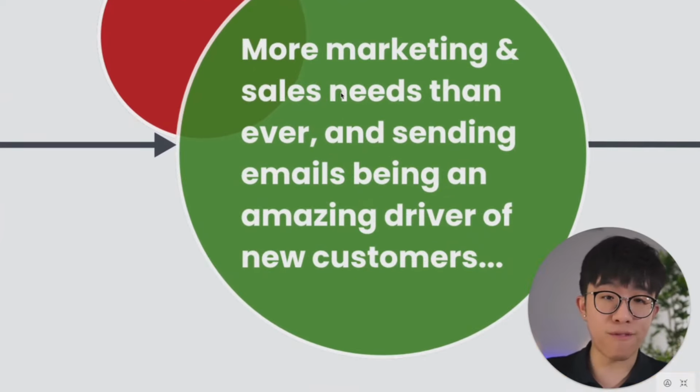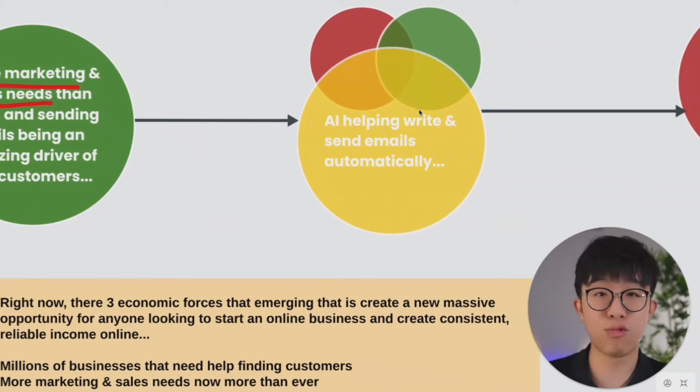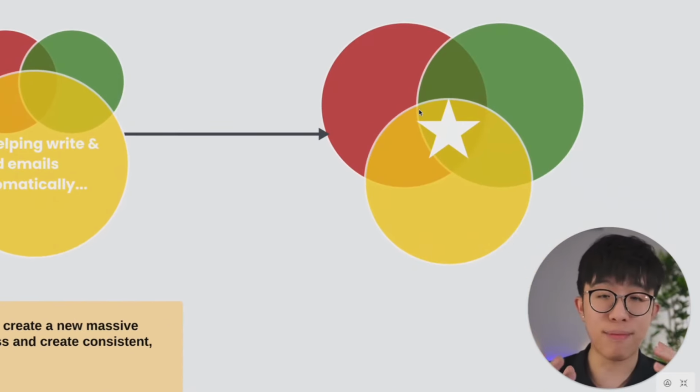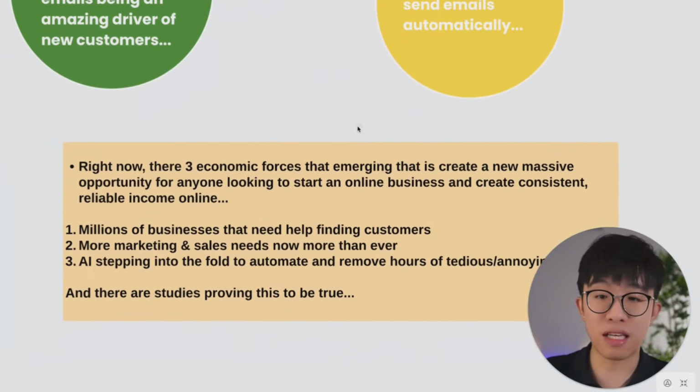The second major force is there are more marketing and sales needs now more than ever before, and sending emails is an amazing driver of finding new customers. And the third major force is AI now stepping into the fold, helping write and send and follow up emails automatically. And when you combine all 3 of these major forces, you have this gap in the middle that allows everyday people, literally me, literally you, right? You and me and everyone else to tap into this opportunity if they knew how this works.